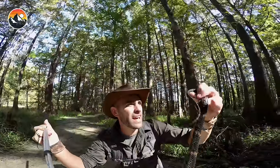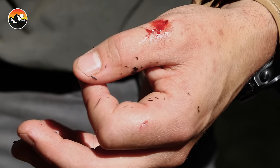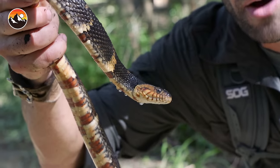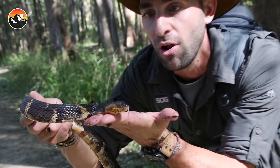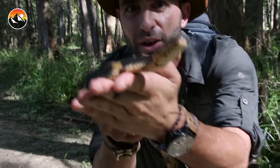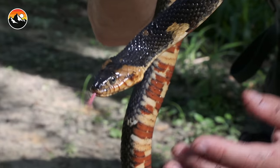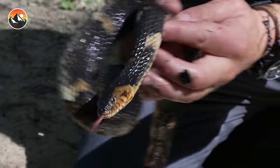Woo! Awesome. Man, definitely got my thumb. A bite from this one, and I'm gonna be just fine. But the other snake we're looking for, the water moccasin, if that had tagged my thumb, we wouldn't be getting shots. We'd be on our way to the hospital. Look at that. Maybe get a little closer to the camera there. Oh, he's bitey. Beautiful snake. Okay, cool. Well, let's keep searching for moccasins.